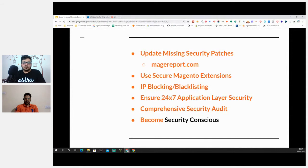Then I talked about a lot of security attacks, starting from Japanese SEO spam, website redirection, price manipulation, code injection, bad word attacks, and other business logic errors. In order to stop these, you'll have to get a comprehensive security audit that tests for almost all possible security attacks and vectors on your infrastructure.